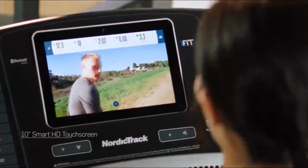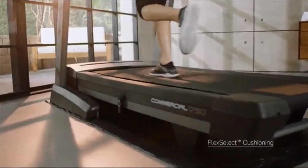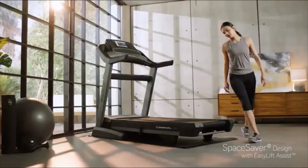The 10-inch Smart HD touchscreen brings every workout to life. One of my favorite features is the Flex Select cushioning deck. With 3% decline, all the way to 15% incline, you're gonna feel the ups and downs as I run you through the mountains of Hawaii.